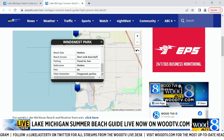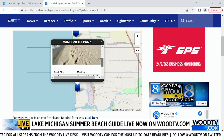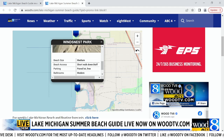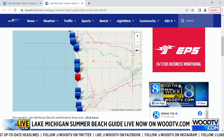On that picture, Luke, you can see it is a pretty big beach now, and it's a long beach. There's a lot of room to spread out there, and it's gorgeous, and a lot of people have never even heard of it. And there's a great playground there if you've got kids. There's brand new restrooms they built like 2 years ago. There are just so many incredible beaches we have in our area, and a lot of people just don't even know about them.